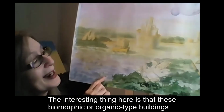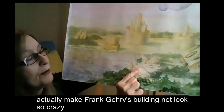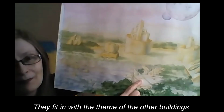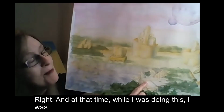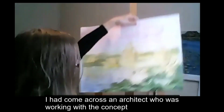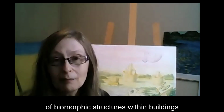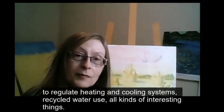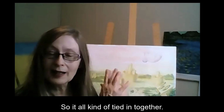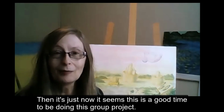The interesting thing here is that these biomorphic or organic type buildings actually make Frank Gehry's building not look so crazy. Mm-hmm. They fit in with the theme of the other buildings. Right, and at that time, I had come across an architect who was working with the concept of biomorphic structures within buildings to regulate heating and cooling systems, recycling water use, all kinds of interesting things. Mm-hmm. And so it all kind of tied in together. And now, it seems this is a good time to be doing this group project.